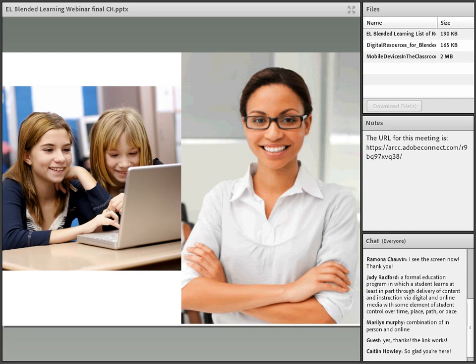She knows her kids like to work together, so she's going to rotate her kids through the different devices that are available in her school. In some schools, that's a computer lab. Some schools, it's a lab on wheels, so you might have pads or tablets or a laptop cart.